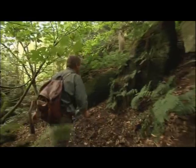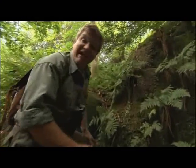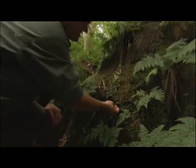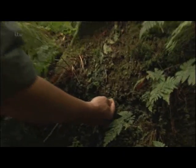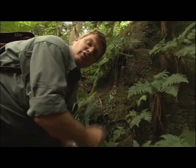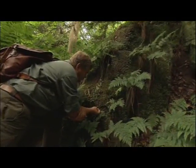Come and have a look at this. This is one of our rarest ferns. And you can see it here growing, it looks just like a moss. It gets its name from this area. It's called the Tunbridge filmy fern. And you can see why it's called filmy.